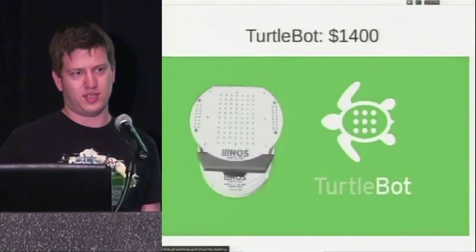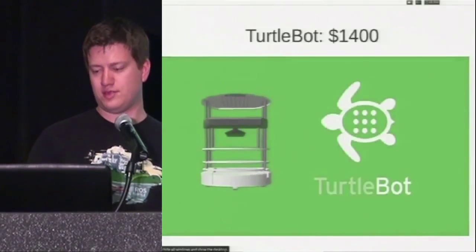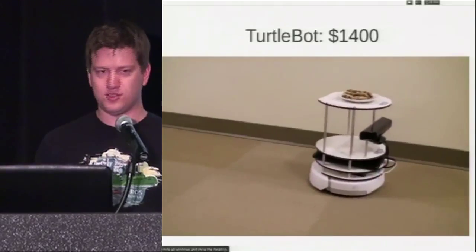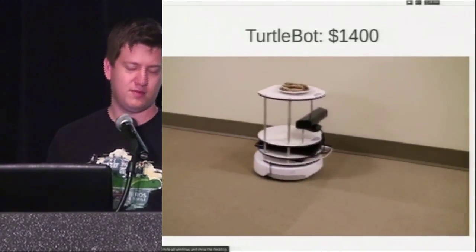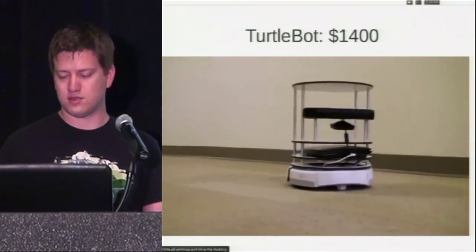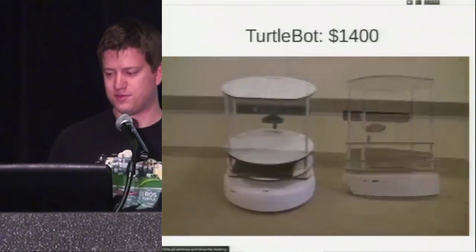And just one example of what this has enabled. A couple of years ago, you would have been lucky to spend $1,400 and get a decent sensor. Now you can get an entire robot with a mobile base and a little bit of processing power.